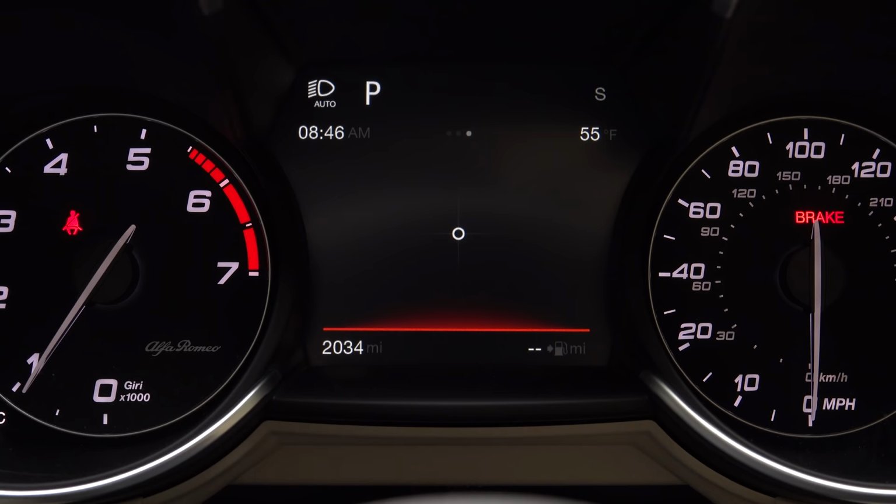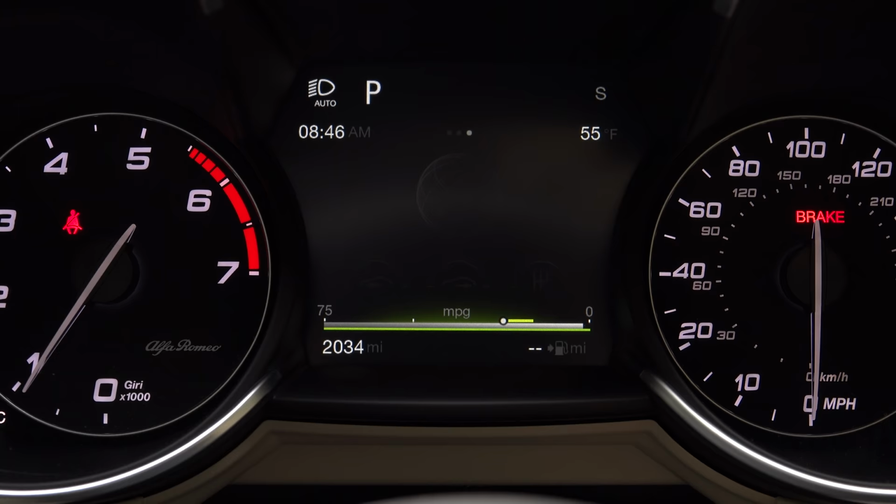We also have a G-graph. This little dot in the center will move side to side and forward and backward as you drive. And then this changes depending on the mode that we're in. So if we're in the normal mode or the advanced efficiency mode, we see slightly different graphs here.